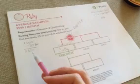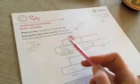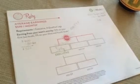So if you do $320 times 15%, that's about a $48 commission check, which is awesome. We all have to start somewhere. But if you want more than a $48 commission check, then you need to keep adding loyal customers, because there's no limit to what your GV can be, but your PBV as well. Your PBV is what your loyal customers are ordering, that volume total, okay? So Sally's going to keep on keeping on, and she has gotten herself to 400, check, all right?